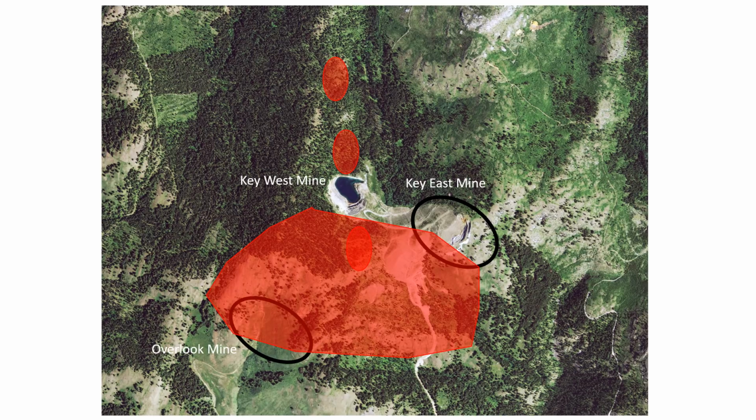Now, one of the things I haven't talked about yet is the area between Overlook and Key West. We've done a lot of work in this area, and we've now built a case that would suggest there's potential for additional mineralization between Overlook and Key West along a plane in that direction. Now, I won't talk about that in this video. That'll be in an upcoming video looking at the Overlook Oversight property in the coming weeks.